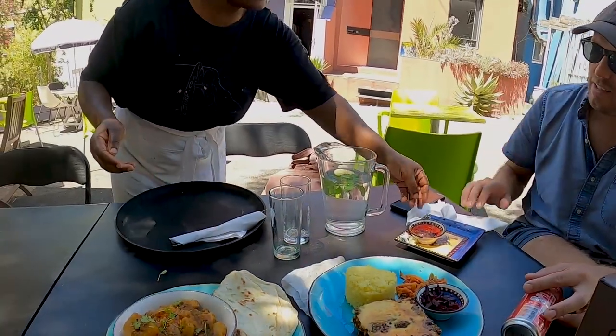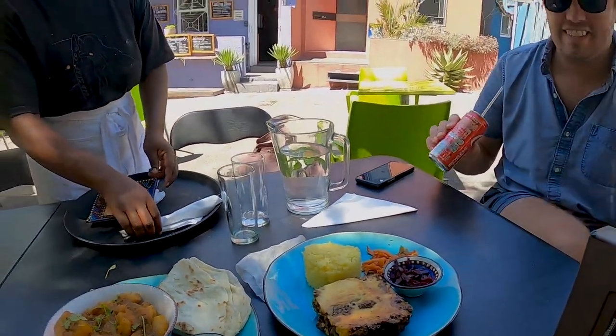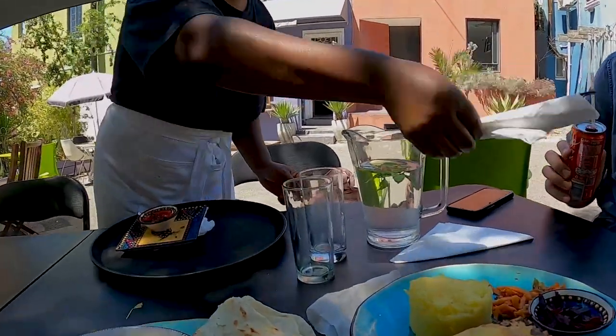Is it you enjoying that? My samosa. It was. They're so good. Me too. So good. And he loved the chili bite. Ow! Yeah, he ate it.